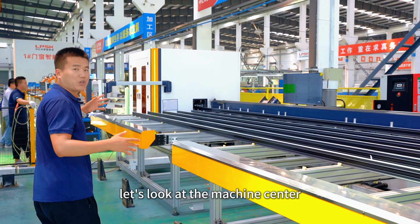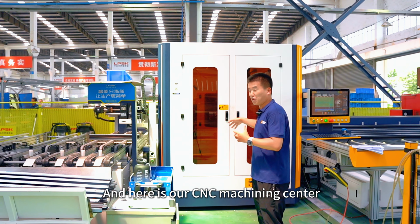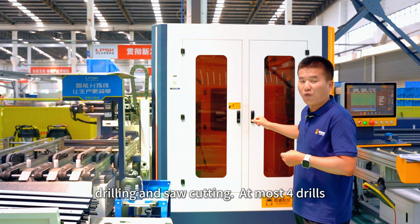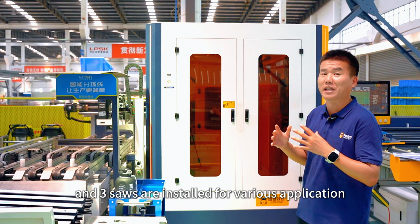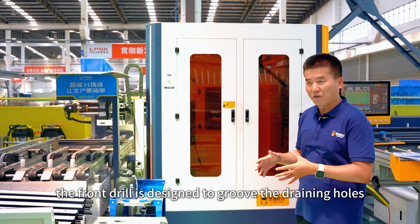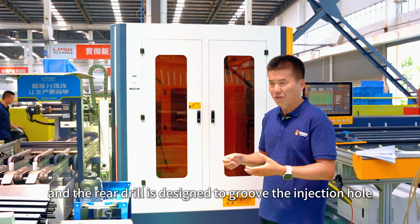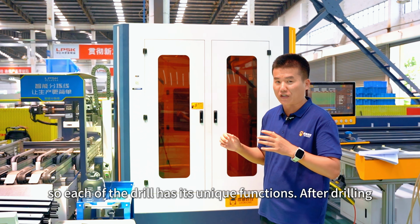Well, let's look at the machining center. And here is our CNC machining center. It's designed to perform CNC milling, drilling, and saw cutting. At most, 4 drills and 3-meter saws are installed for various applications. For example, the front drill is designed to through the draining holes, and the rear drill is designed to through the injection hole. So each of the drills has its unique functions.